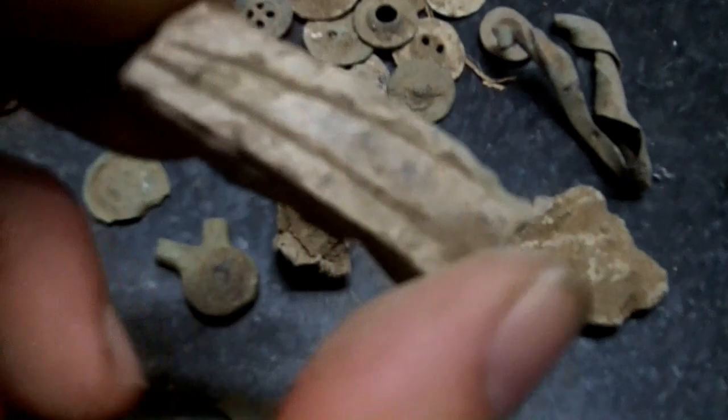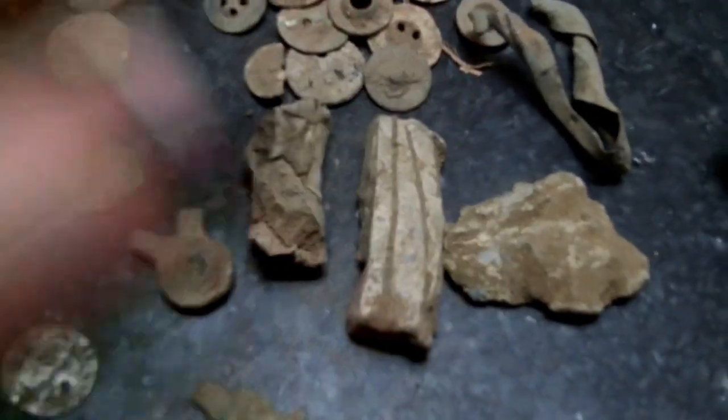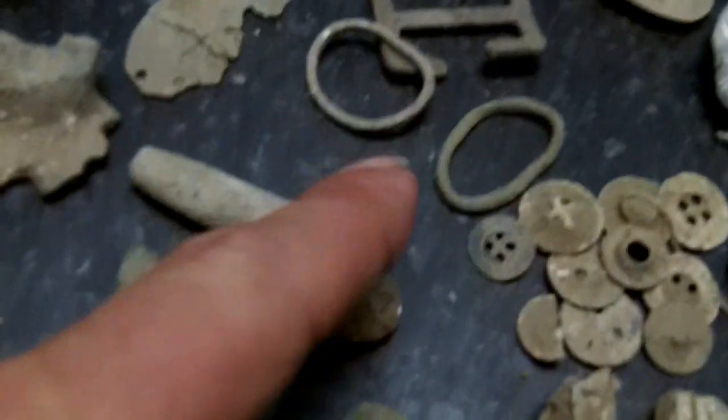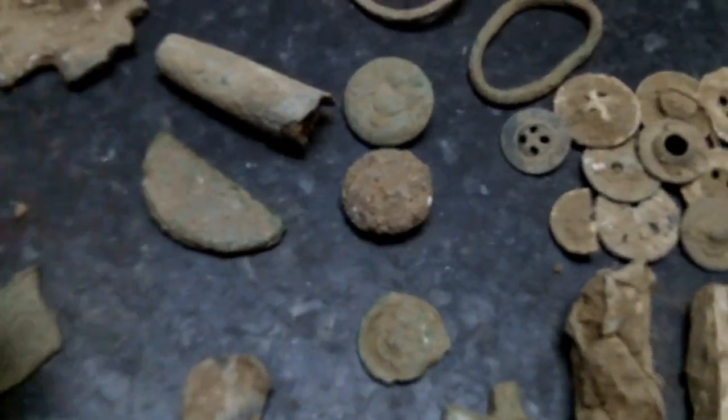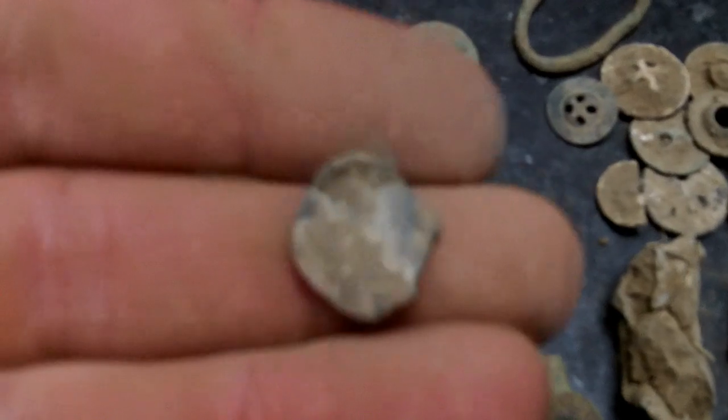Button collection, lead. It's a weird bit of lead, that one. Could be something, could be nothing. Don't know. Got some military buttons, general service, a bunch of anchors on it. We've got bag seal.